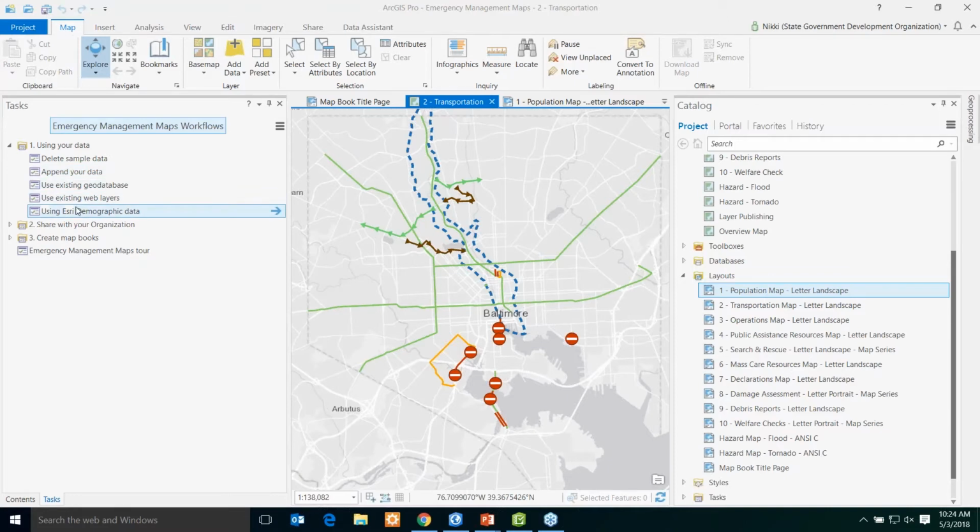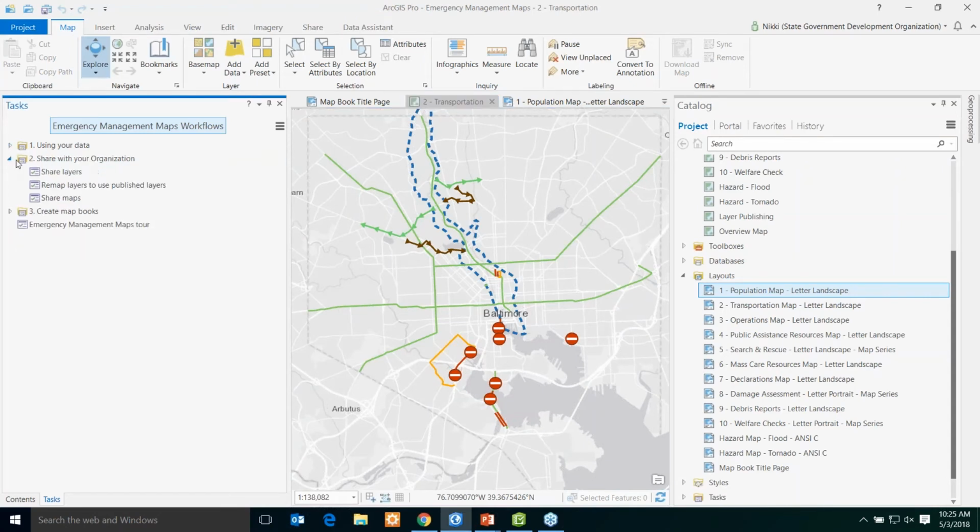The other thing that we provide as part of the first sequence of steps is using demographic information. This allows you to pull in information from our Living Atlas, and this allows you to begin to size up the potential impact to the community that the incident or event is happening around. The second step in this process is sharing the information with your organization.